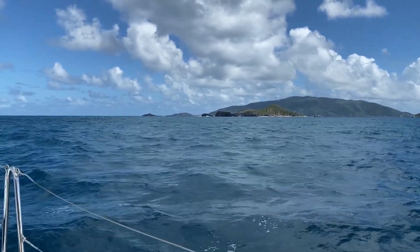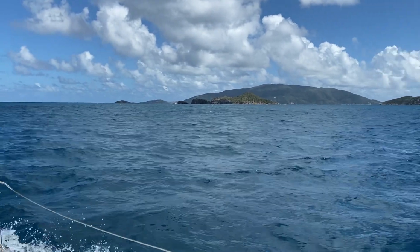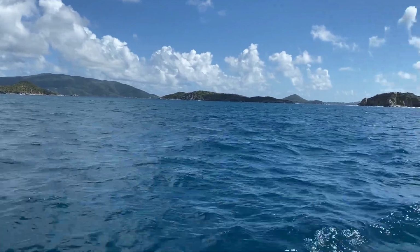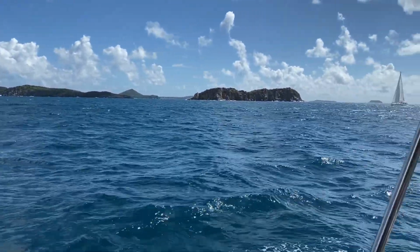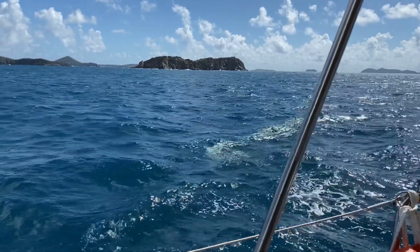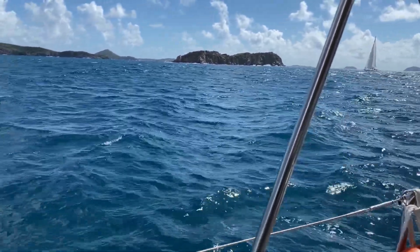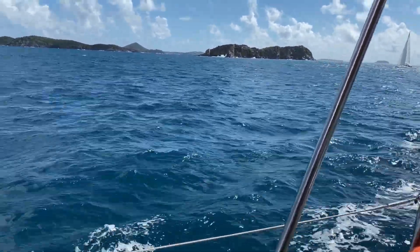All right, here we are. We're sailing on the east end of Tortola, heading to Virgin Gorda. And off there are the Dogs. Dolphins, where? Oh, nice. There's dolphin out there. Woo! Got some dolphin action, huh?